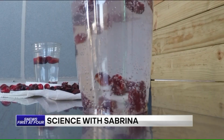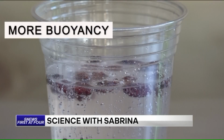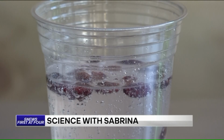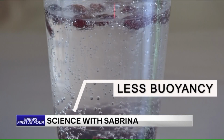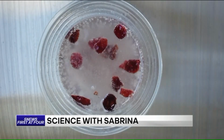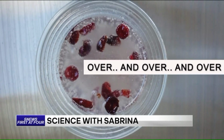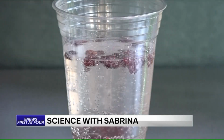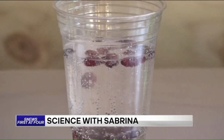When the bubbles attach to the rough surface of the dried cranberry, it increases the buoyancy. This causes it to rise to the top, but once it gets to the top, the bubbles pop. This causes the cranberry to lose buoyancy and sink. This process continues over and over again until most of the carbon dioxide bubbles escape. Over time, the cranberries will also become too soggy and become too heavy to rise to the surface.